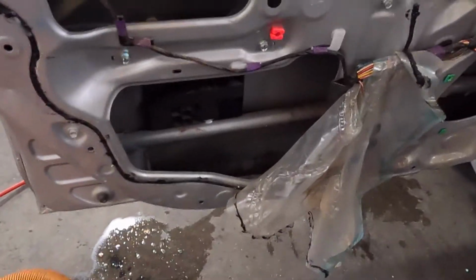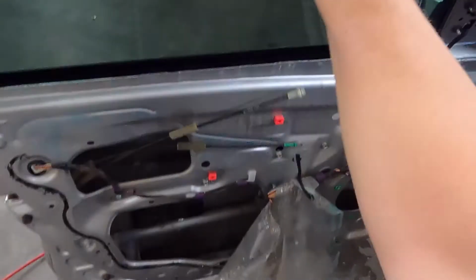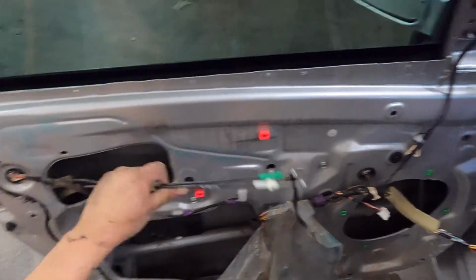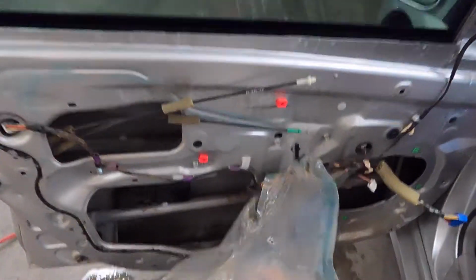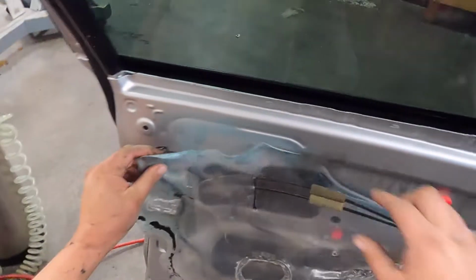Okay, so you can kind of see there's no glass in the door. It shouldn't make any noise when they open and close it. That was just those cables banging. But yeah, get it all nice and cleaned out.